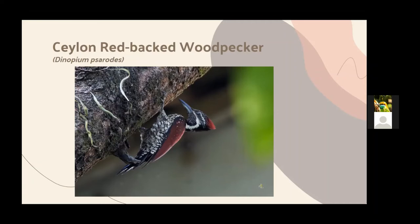Females have a black crown at the front, which is red in the male. Its habitat is gardens and well-wooded areas in the lowlands and hills. It is widespread throughout Sri Lanka, covering areas where the black-rumped flameback is absent. Both species can overlap in range and hybridized forms occur. Its voice is a short, sharp, whining scream.